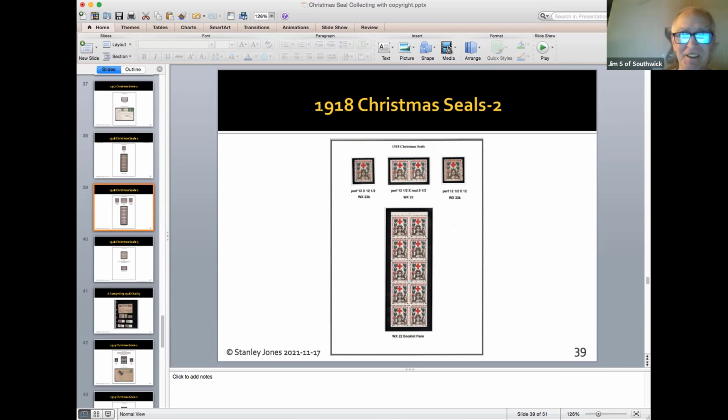Right. Only the booklet panes for the most part. Only booklet panes were sold. And there are two different types, one rouletted, one perforated, but they all have straight edges. Right. Around the outside, yeah.